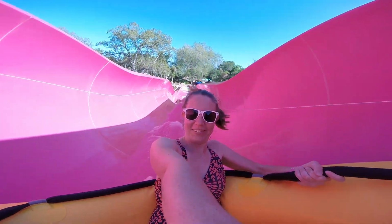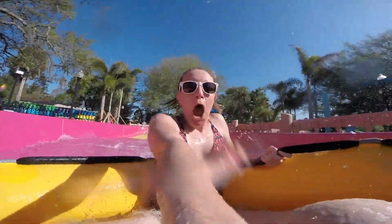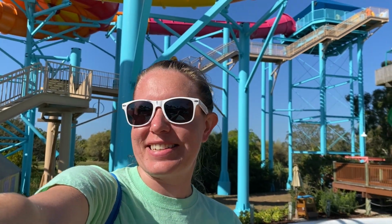I think it is worse for the person whose back is to that splashdown. You get just pummeled by that water. The first time I did it, I was hit in the face with pretty cold water. They're not heating this slide water, so it's pretty cold today. Overall, Solar Vortex is a lot of fun, a great addition to Adventure Island.